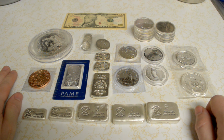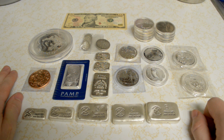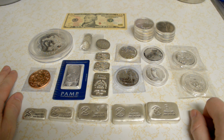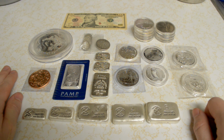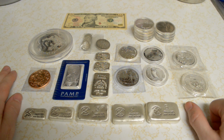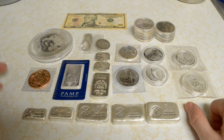If you pay by credit card, generally you're going to pay more. For most of my purchases, I've sent them cash, because you pay less, and you'll get your silver quicker if you send them a certified bank check or money order. So I take cash and I go buy a money order. I mail it to them, and they send me my silver.